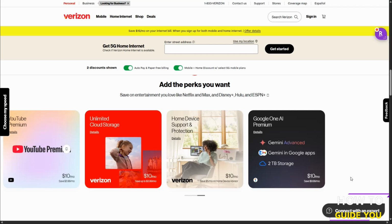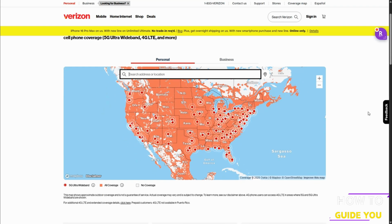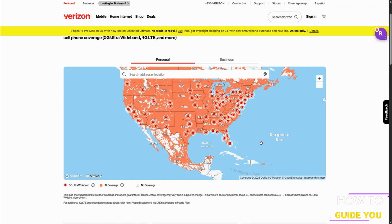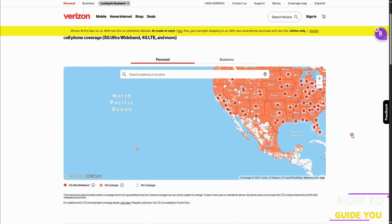Now, when it comes to coverage, and I'm going to put it on the screen here because that's just going to be much easier with a visual representation, Verizon's 5G home internet is available in numerous cities across the US, with ongoing expansion to determine availability in your area, though you can just use Verizon's coverage map. So not too much to cover here.